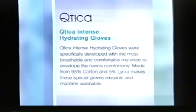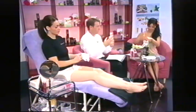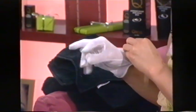The Qtica Intense Hydrating Gloves were specifically developed with the most breathable and comfortable materials to envelop the hands comfortably. Made from 95% cotton and 5% lycra, makes these special gloves reusable and machine washable. Now that's a great detail. Absolutely. So you would use these at night time. You can use them during the day if you want to, but designed to be used at night time, and it just really adds to the whole benefit of using the Overnight Intense Hand Repair Balm, because it keeps the moisture in. Obviously it's not going to go anywhere. Plus, once you've got the glove on, it's the heat from your hand which starts to melt the honey and the beeswax and allows it to penetrate even further.